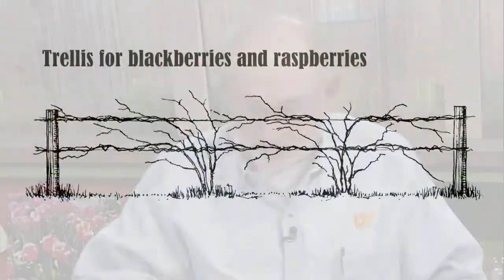And when do they need to get in the ground? You plant those like you would plant a tree, late winter. A lot of times you're planting just root cuttings. And they're pretty easy to maintain for the most part. The trailing varieties, you will need to use a trellis system.